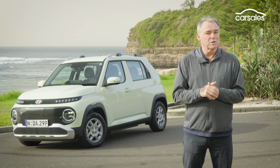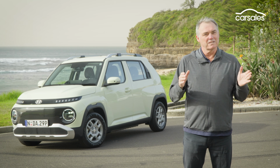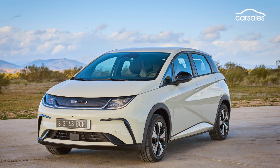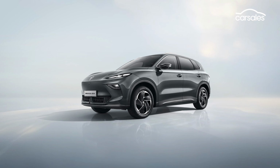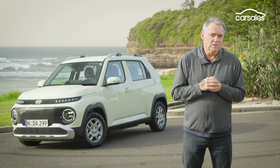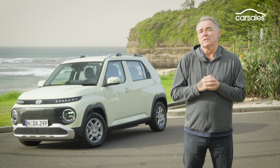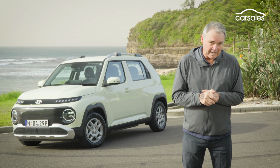So undoubtedly some real positives there about the Inster, but as we've mentioned, not the price. Look, there are cheaper electric hatchbacks out there like the BYD Dolphin and larger compact electric SUVs for the same price like the new MG S5. So really, the Inster becomes a battle between heart and head. To buy it, you've really got to let the heart rule. And if you do so, you're probably going to end up loving it.